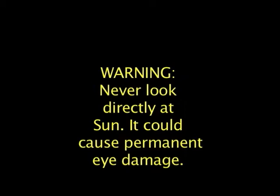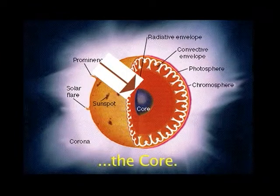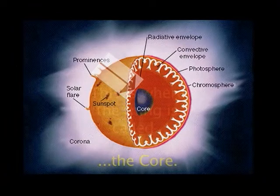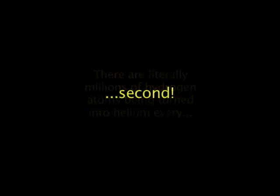Warning: never look directly at the Sun. It could cause permanent eye damage. Our Sun is made up of several layers, which begins at the center called the core. This is where the thing called nuclear fission begins. There are literally millions of hydrogen atoms being turned into helium every second.